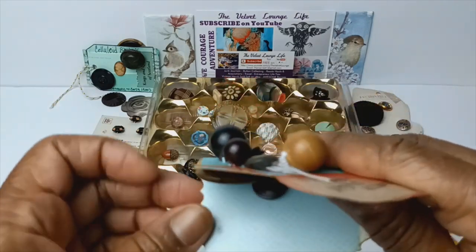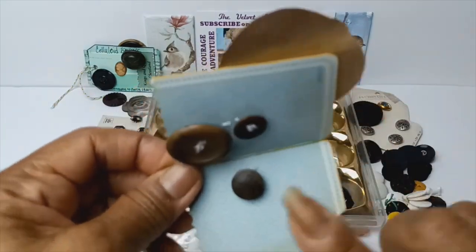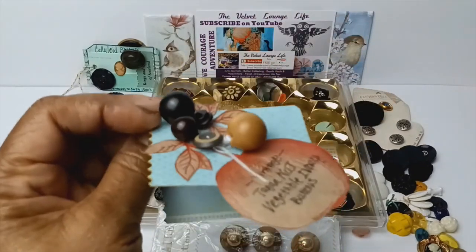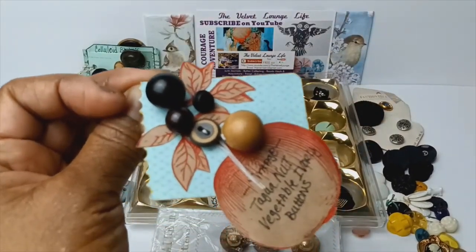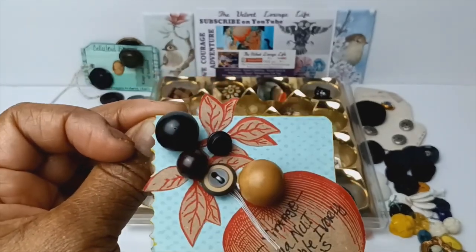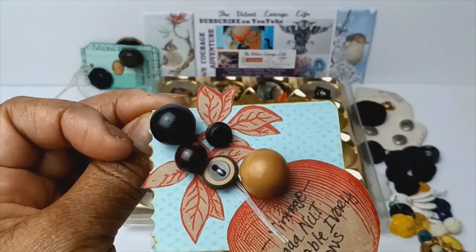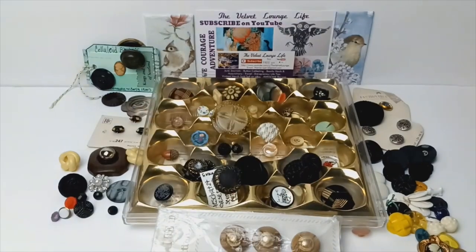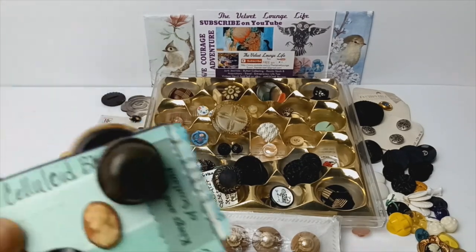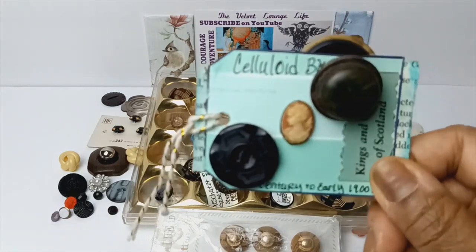But as important is inside, I will be writing something inside each of the tags about the history of the button as well. This will be a video that I will do in the future where I will show you guys all the tags that I've made. So far I have maybe 10 to 12 of them that are made and complete. And others I'm still working on.